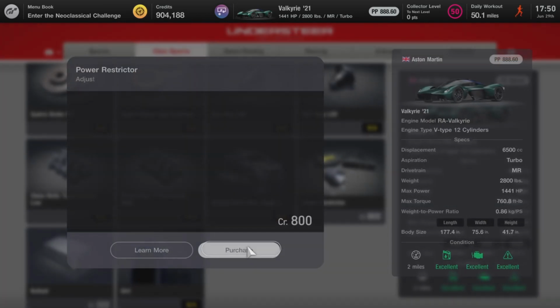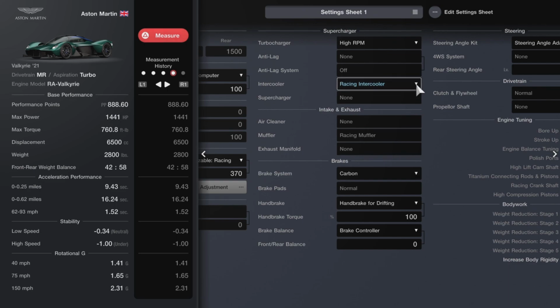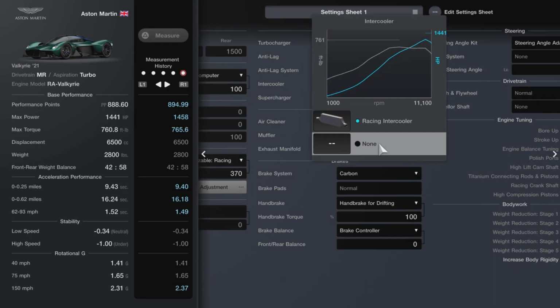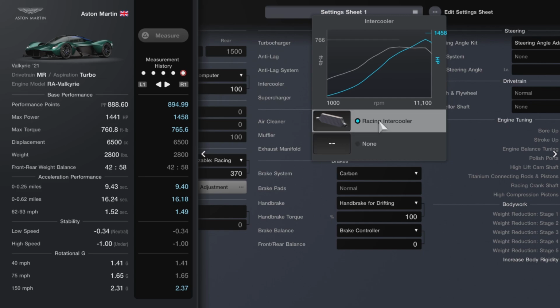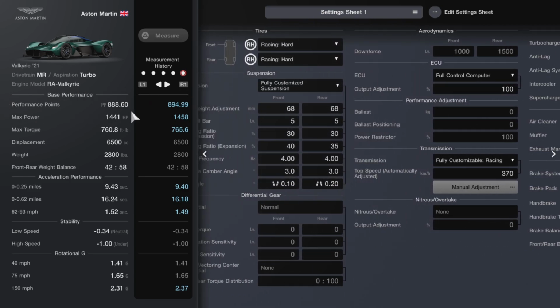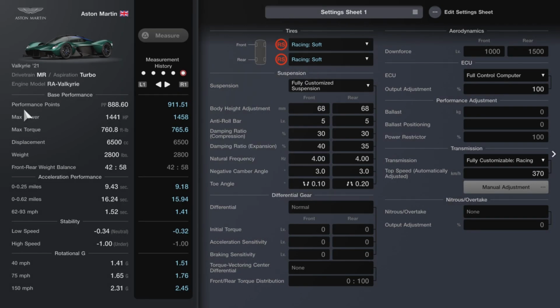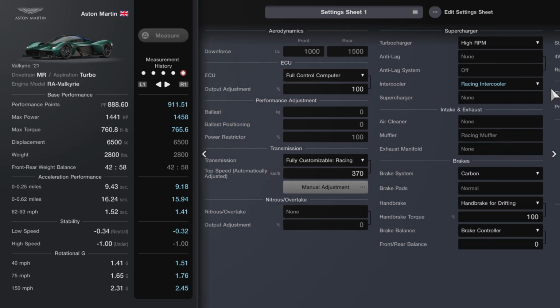Oh my god. Okay, so yeah, racing intercooler does actually increase the power points of this vehicle. So from 1,441 horsepower to 1,458. Oh my god. Holy. Alright, and if you slap on racing softs, that will immediately make the power points 911.51. Oh my god.